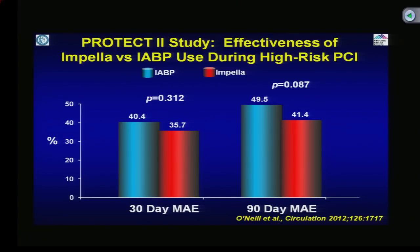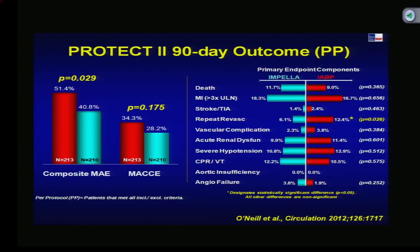Now, these are the data at 30 and 90 days of major adverse endpoints. And of course, there were the nine other individual endpoints, which I'll show you. If you go with per protocol, these are the points: death, MI, stroke, repeat revascularization, vascular complication, acute renal dysfunction, severe hypotension, VT, aortic insufficiency, and angiographic failure. You can see in these individual endpoints that with per protocol, patients who received the Impella in PROTECT 2 had significantly lower endpoints at 90 days compared to the balloon pump.